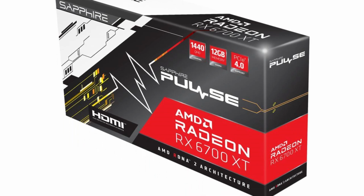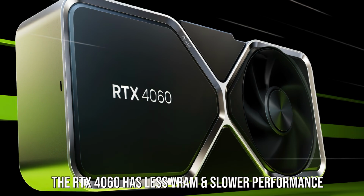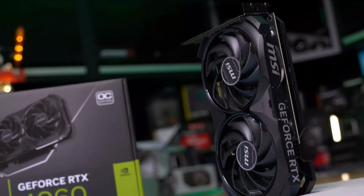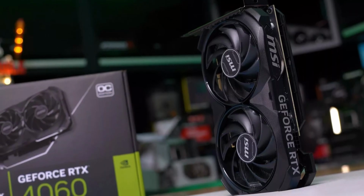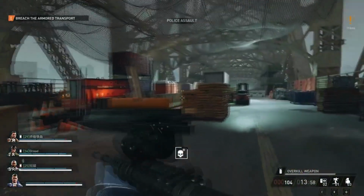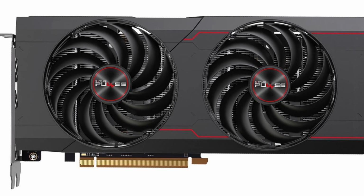The reason why I wouldn't buy a GPU from NVIDIA for this exact PC build is because at around the same price you can get the RTX 4060 for about $300 and you get 8 gigs of VRAM, meaning that it's not as future-proof as the 6700 XT, and even today some games do require more than 8 gigs of VRAM at 1440p. It's about 10% slower in rasterized performance anyway, and yes, you may get a better level of ray tracing, but at this price point and at this GPU level, I wouldn't recommend you playing with ray tracing on anyway. So in my opinion, AMD is a clear winner at this price point.